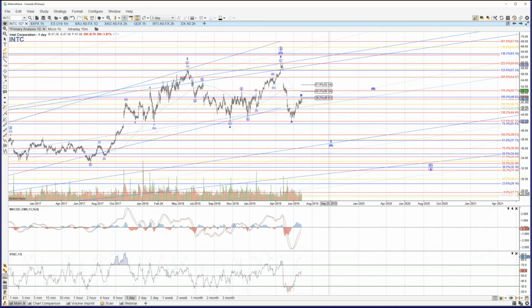The only thing on this one, Garrett, is based on the microstructure, I'm giving it into the 44 to 43 region to hold as a B wave in a wider flat or a higher B wave retrace to get back up towards the 50 to 52.50 region.